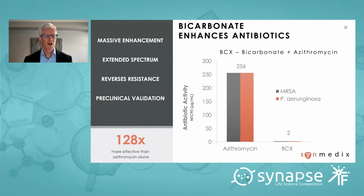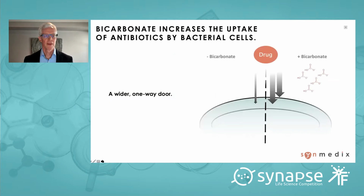We also have preclinical validation that I don't have time to show you here: mouse models of skin infection and topical use of bicarbonate and azithromycin to treat them, as well as ex vivo models in human skin. We've done also quite a bit of work on the mechanism here. It turns out that bicarbonate perturbs the bioenergetics of the bacterial cell membrane, and this causes a large increase in the uptake of antibiotics into bacterial cells.